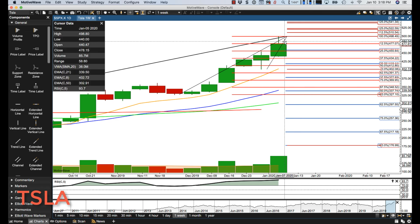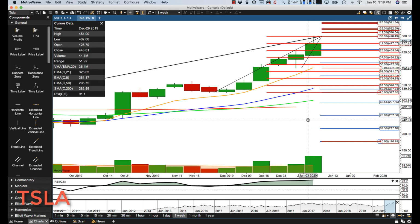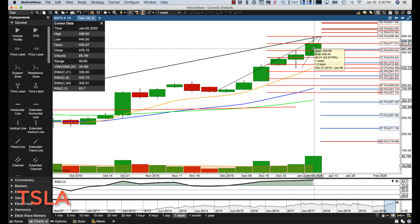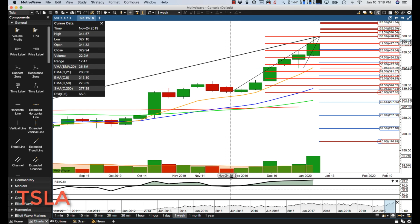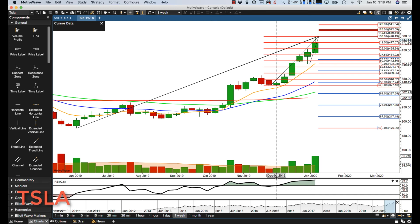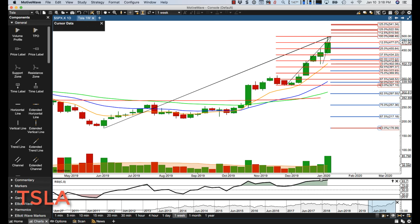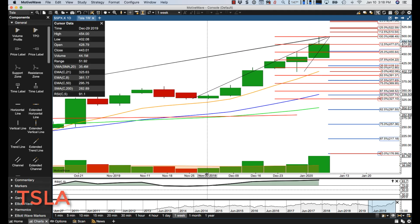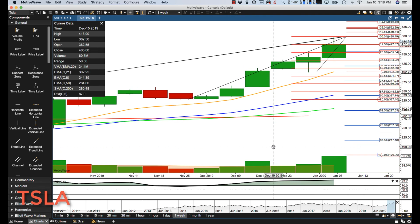So if some bad news were to come out for Tesla and it returned all the way to the bottom of the rotation zone, we'd still watch for down by 337. Very strong volume this week, eclipsing the volume for quite some time. We haven't seen that much volume on a weekly basis since the sell-off in May near the bottom. So we're going to see if this is dialing in a top where we have that potential reversal signal with the divergence.